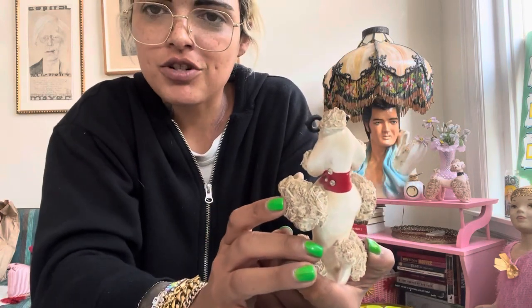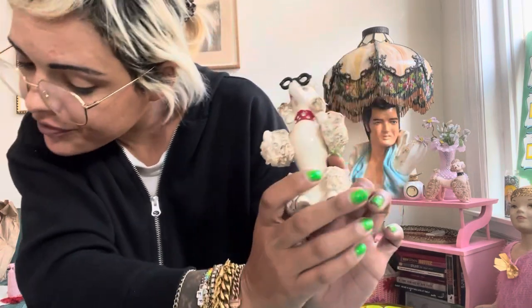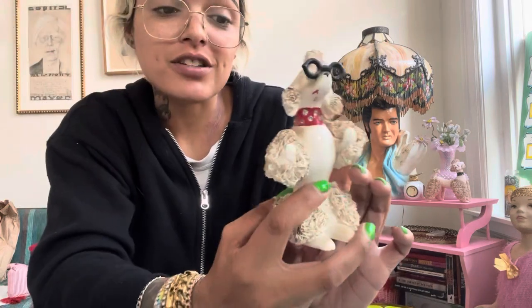I love spaghetti poodles. I love poodles in general. I just think they're such a fun 1950s thing. Sorry, the brightness on my phone just kind of went dark. I'm not sure what's going on there. But anyway, this one I got for $8.50.